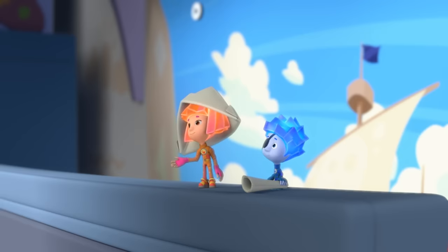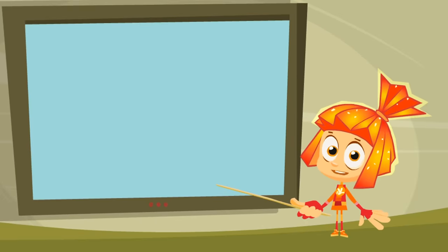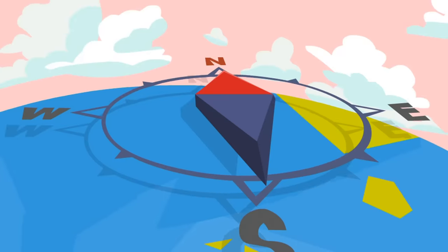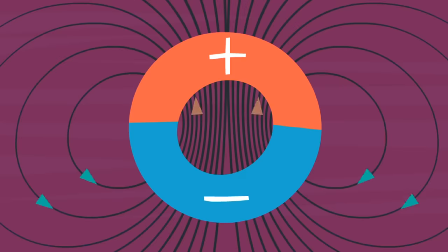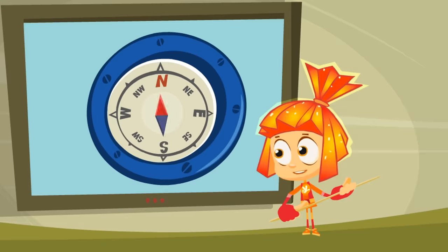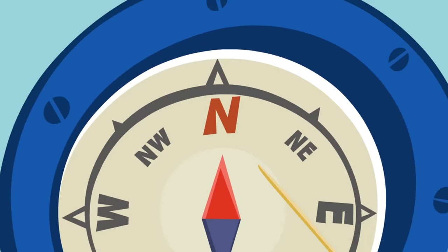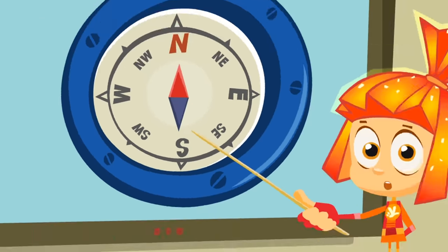By compass, of course. A compass is a special tool that helps sailors and pilots know in which direction they're traveling, whether in the air or on the sea. Our planet is like a big magnet that has two poles, the North Pole and the South Pole. These magnetic poles help the needle in the compass find its way. The needle is magnetized, so one of its ends will be attracted to the North Magnetic Pole and point at it, while the other end will always point towards the south.